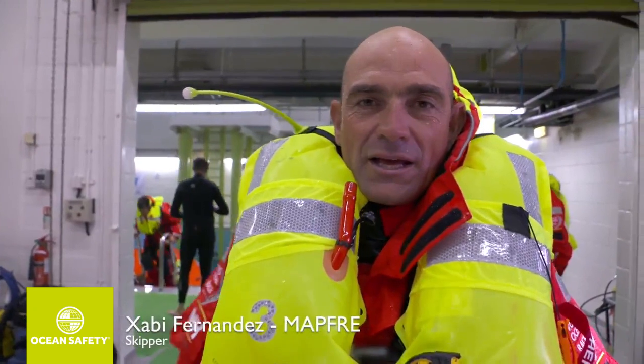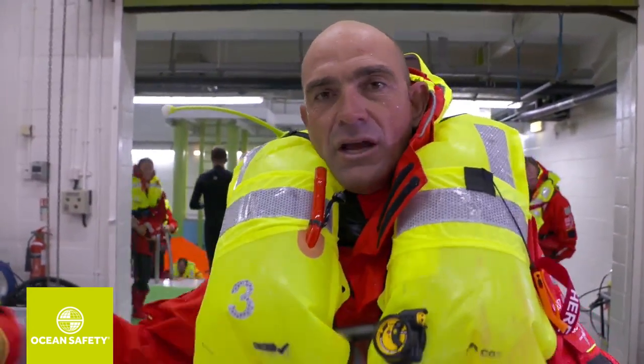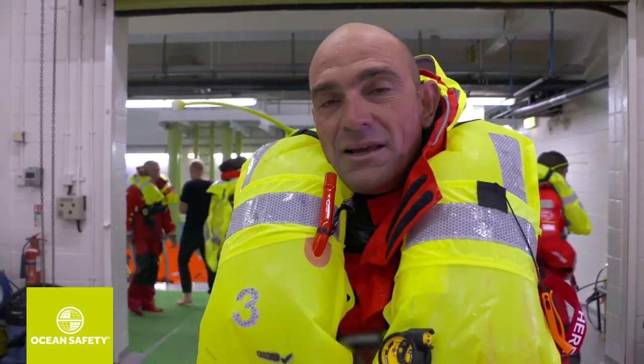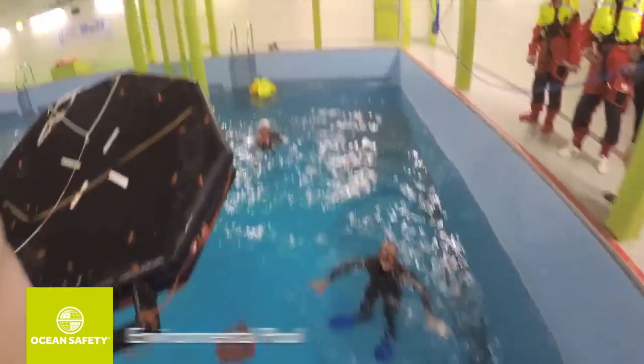We've just been deploying the life raft we're carrying in the boat for the Volvo Ocean Race, and going in the life raft, out, capsizing, putting upright, and it's all very useful.